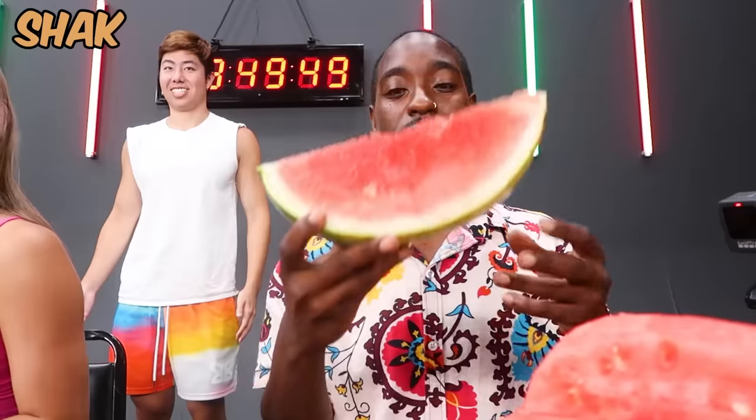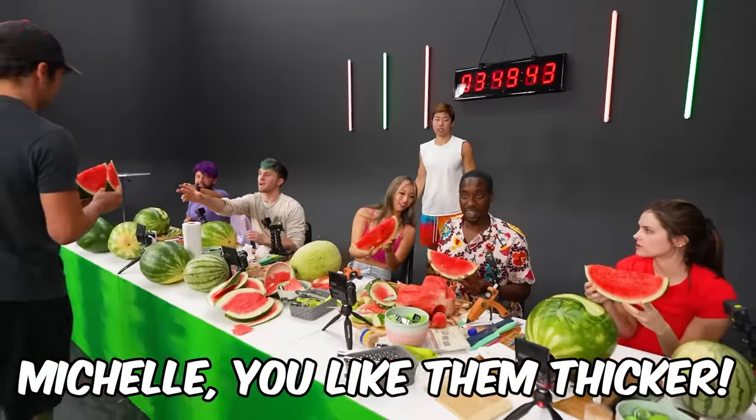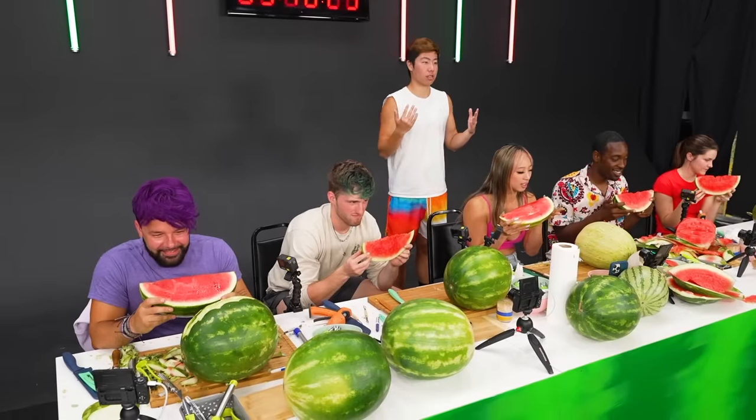For the first one, we have a watermelon eating competition. Wait, no, this looks so much thicker. Michelle, you like them thicker. Okay. He's the one that cut it, so yell at him later. You can't just shove it all in your mouth. You have to swallow. Whoever swallows first wins. Oh, my goodness, Ryan has a giant one. Go.